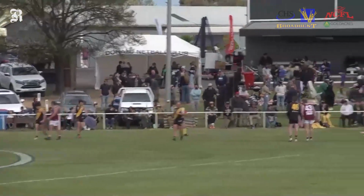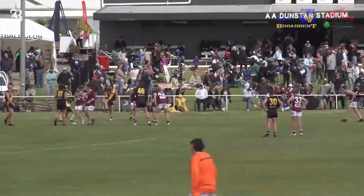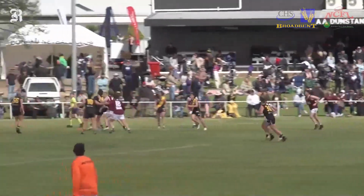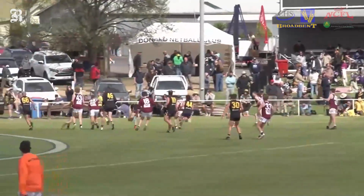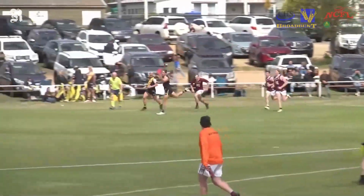It's going to be another ball in. Yep, ball ins and ball ups, they've been the story of today. The onballers have had a lot of opportunity to get their clearances right. Hoops mopped up. Handball back to Weymouth. Weymouth has gone for the handball inboard.